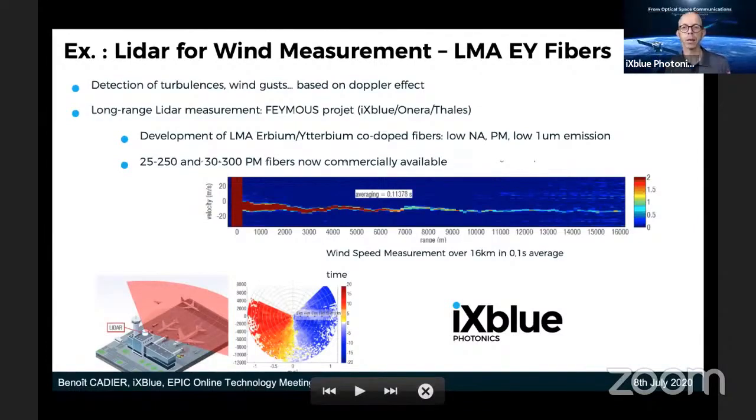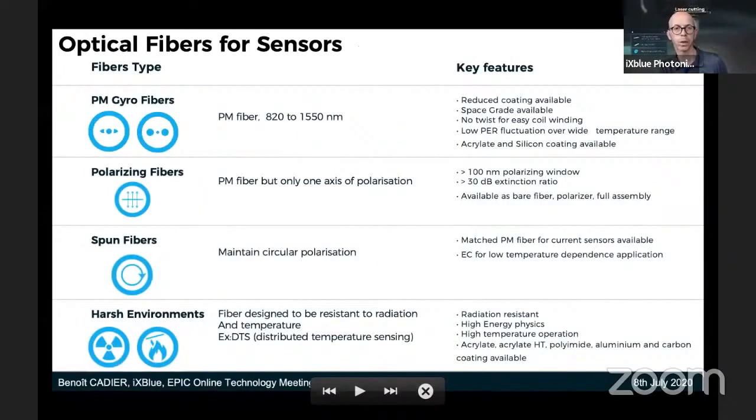So at the end, in collaboration with Onera and Thales, we finally obtained a PM large core fiber that is now available commercially. And with this fiber, Onera improved its LiDAR performance by a factor of 2, pushing the wind measurement range up to 16 kilometers. That's an example of what we can offer.